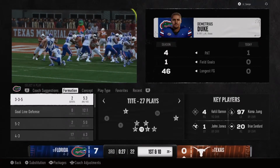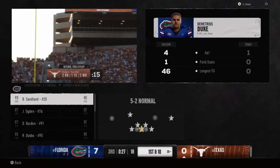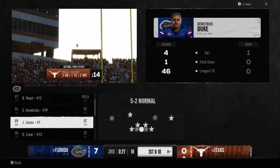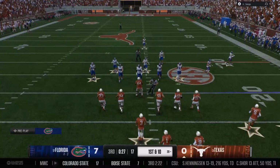Oh my God, bro. That's going to go down as an empty possession for this offense. No points. He's off target. Now you can see he's hanging his head for a kicker.